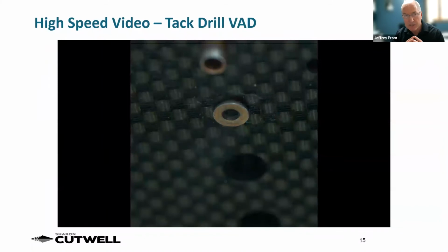This is an example of what we use high-speed video for. In this particular case, this is an example where in aerospace, a common application where you have to drill out a temporary fastener, a tack drill. Here's where we're drilling out this tack drill. Again, this is using a VAD process, a vibration-assisted drilling process. We're working with our friends from Midis on this, and we are here in this case.